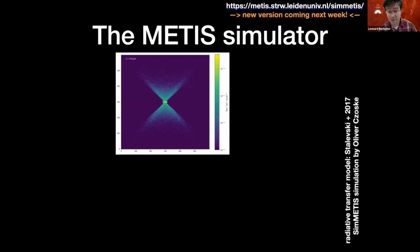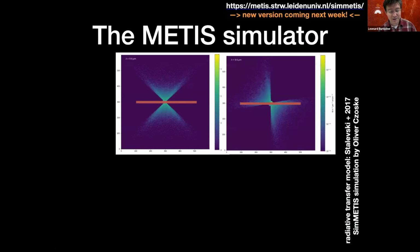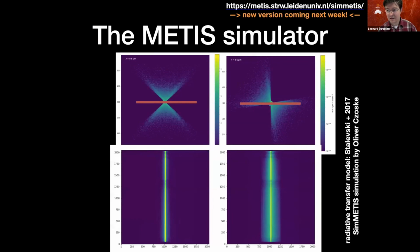And for that, we will use the METIS simulator, which is a very recent development. We can use this to, for example, look exactly at this science case. So study here, if we place the slit along the direction of the outflow, we can see nicely this extended emission and then study differences in dust properties.